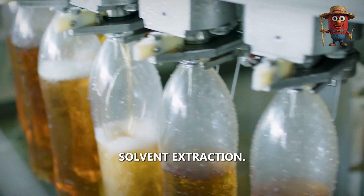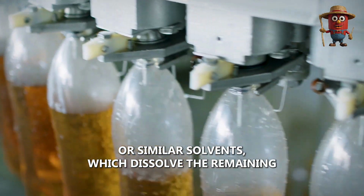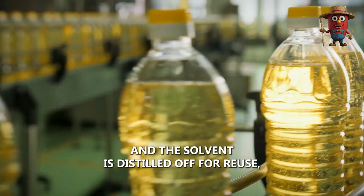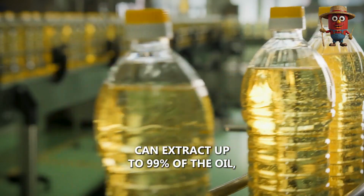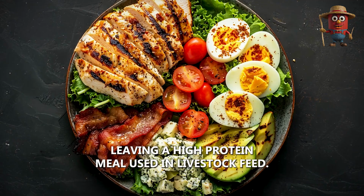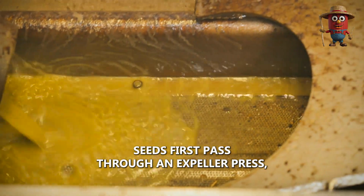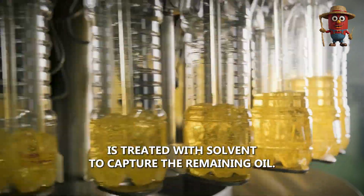Solvent extraction. For maximum yield, factories often employ hexane or similar solvents, which dissolve the remaining oil from the pressed seed cake. The solvent oil mixture is then separated, and the solvent is distilled off for reuse. While more complex, solvent extraction can extract up to 99% of the oil, leaving a high-protein meal used in livestock feed. Some large-scale plants run a dual process. Seeds first pass through an expeller press, then the leftover meal is treated with solvent to capture the remaining oil.